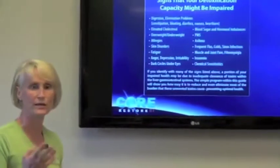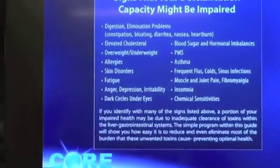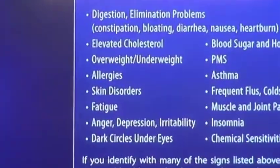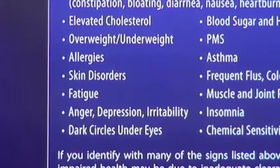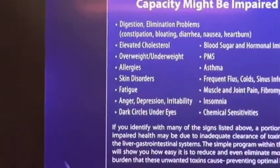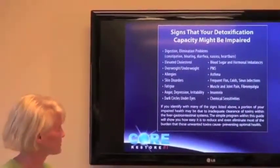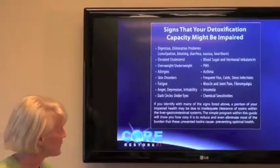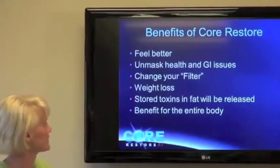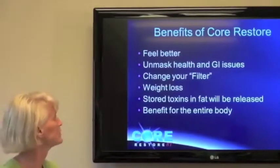Dark circles under eyes. We had the allergist, Dr. Phillips, come and talk a couple weeks ago, and just today I was seeing a child, but their sister had dark circles under her eyes, and I think this is the child that I'm more concerned about for food sensitivities than even the child that I was seeing today. But dark circles, mood changes, problems with allergies or asthma, PMS, joint pain, insomnia, so many things. And the benefits, like I've talked with you about, are that you can feel better, you can unmask to see if you have GI issues.